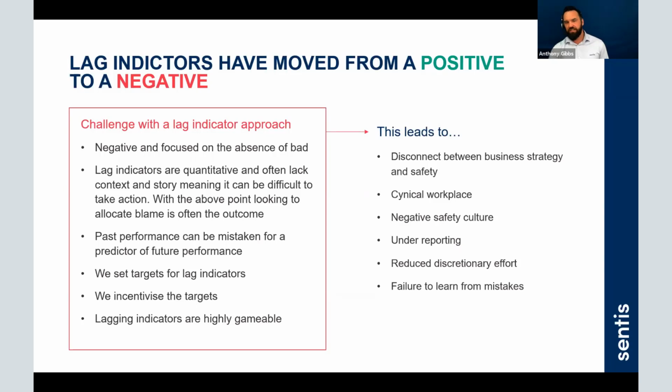What we see in organizations is a challenge that trickles from the board all the way to the floor, because the board will look at a TRIFR rate, for example, and say, well, it's plateaued, or it's up, or it's down, and there will often be a drive to reduce that one figure without necessarily understanding the nature of those incidents, the potential. We're going to talk about how to get more out of lag indicators in just a moment. Because of that obsessional focus on TRIFR or lost time injury frequency rates, there can sometimes be a disconnect between the business strategy and safety.